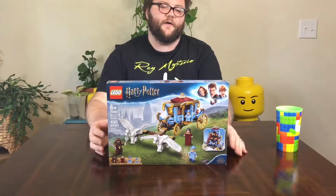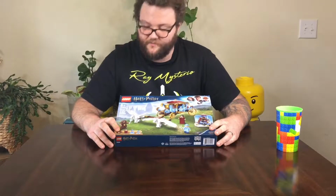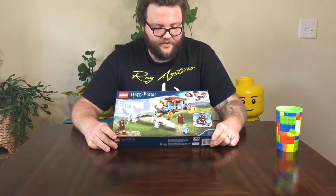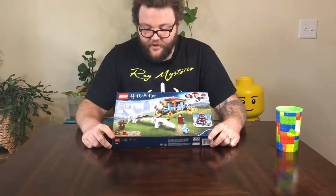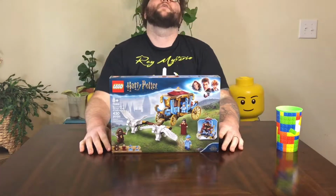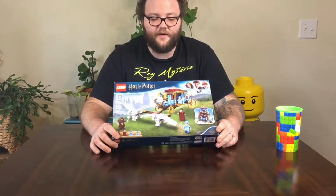For Harry Potter Lego set 75958, Beauxbatons arrival, or carriage arrival at Hogwarts. I'm pretty stoked on this. This was the little second wave of the new Harry Potter sets. I think it only came out about a month after the main wave, and so this is the last one I have to do, which is exciting and also upsetting because who doesn't love the Harry Potter theme?